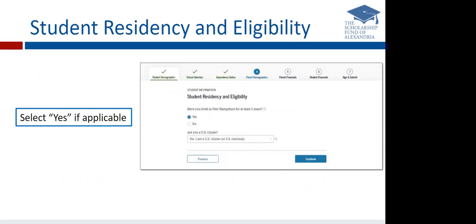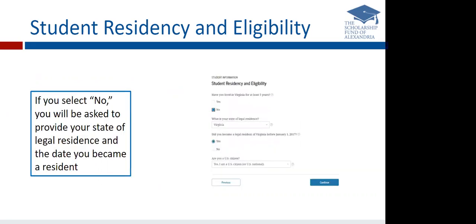The next question is going to be about student residency and eligibility. So for you, it'll ask, have you lived in Virginia for at least 5 years? If the answer is yes, you're just going to select yes. However, if the answer is no, you'll be asked to provide your state of legal residence. It's also going to ask for the month and date that you became a legal resident.